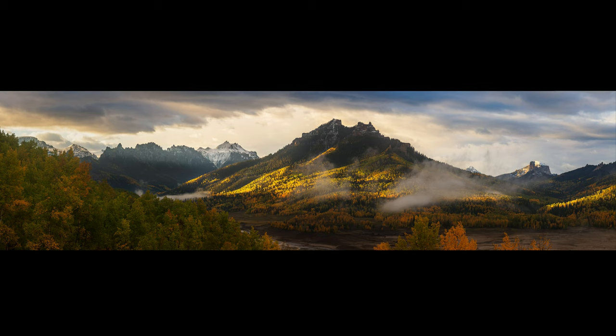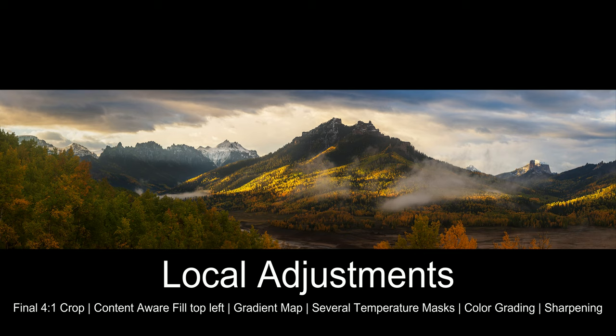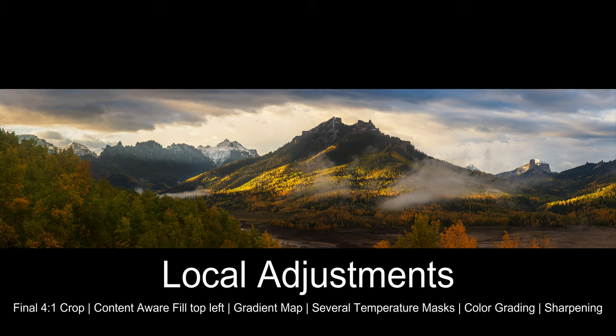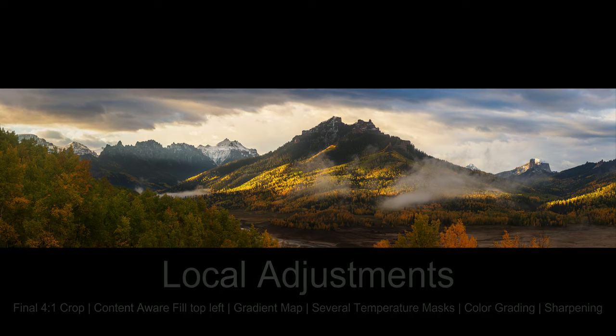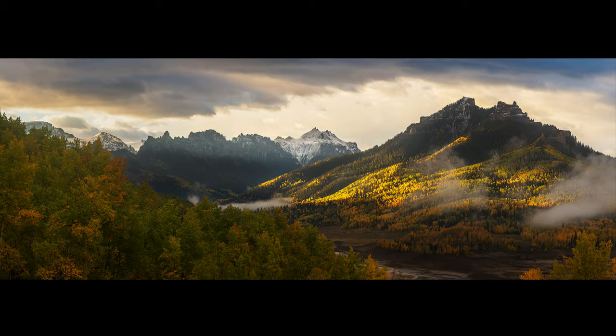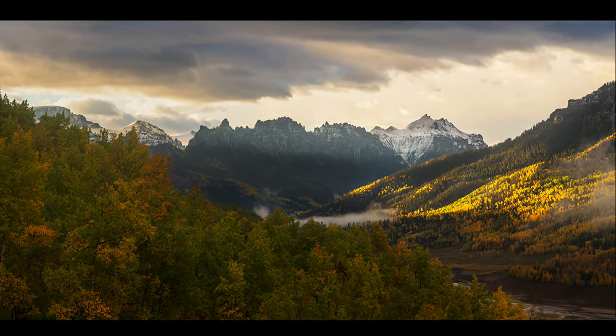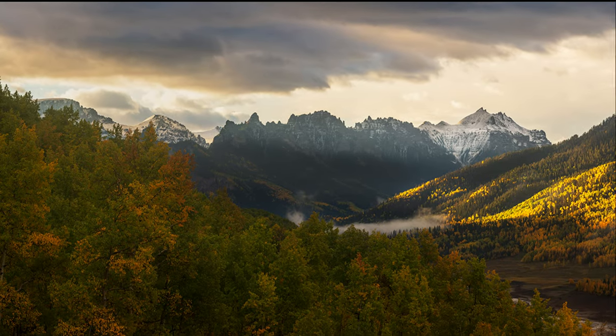And here we have our final image. All I've done at this step is apply a 4x1 crop and use content aware fill to remove that branch that was protruding on the top left corner. The real challenge of processing this image was balancing the colors in the scene without it looking like too much. And that's the challenge when you have an epic landscape like this. It almost feels too good to be true, and it's very hard to recall exactly how it looked at the scene. And you don't want to overdo it because there's already so much going on in the scene that even subtle changes can have a huge impact on the image.